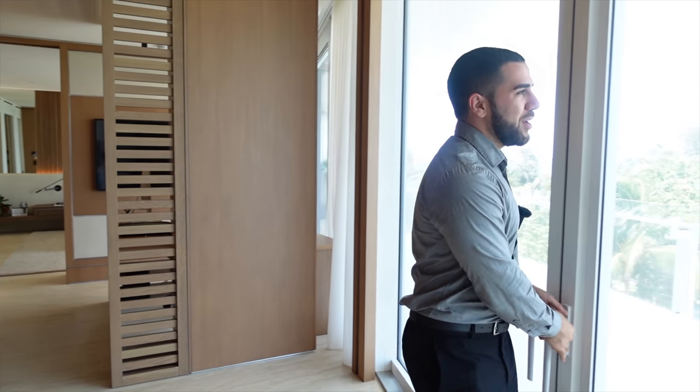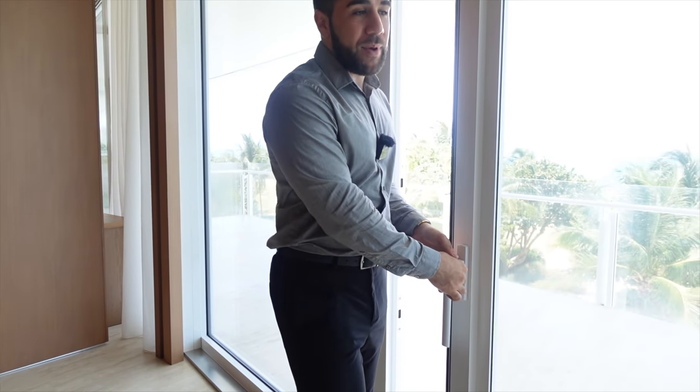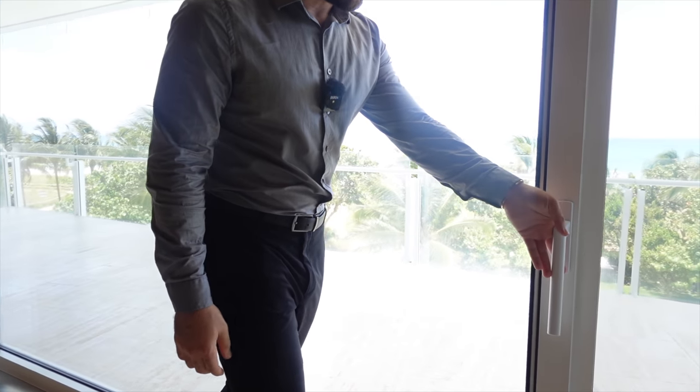All right, leaving your master suite. I don't know why you would want to. I'd probably just live in there the whole time. Let's take a look at that balcony that I've been teasing this whole time. So we're gonna walk right out. You got this massive hurricane impact, soundproof, windproof, everything proof as you come on out. This is where you're in heaven. You're literally in heaven right now.